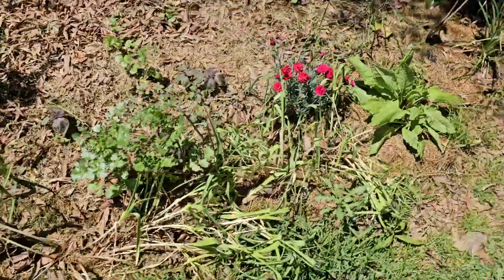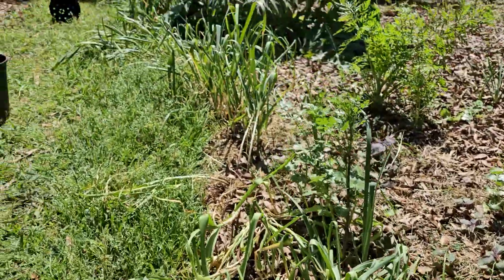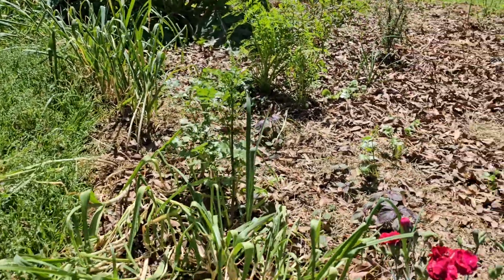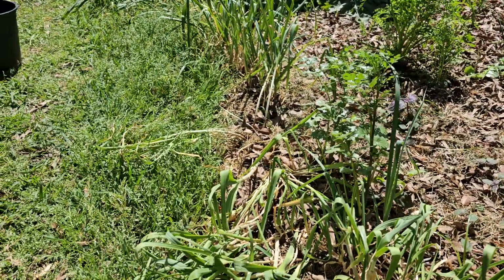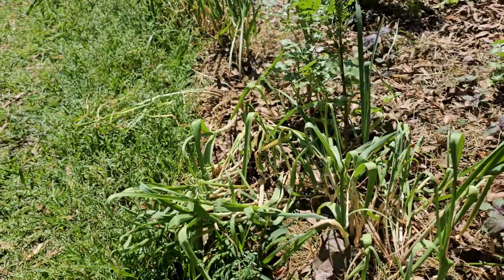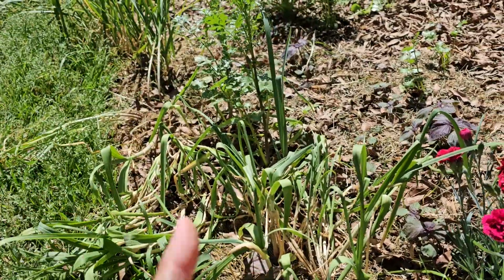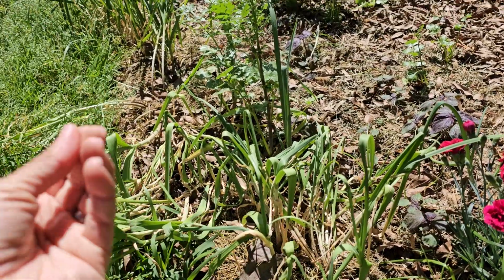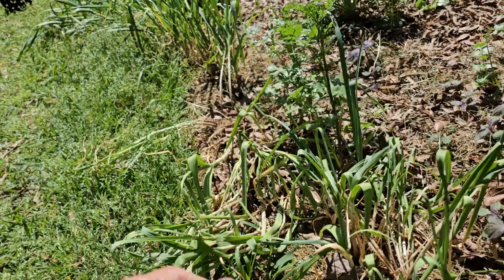Garlic is kind of at the end of the season. I grew garlic to block the ground area from the street, and it turns out it's really nice, a little hedge. Every year I chop it to the ground, and the new ones come up from the bulbs the next year, and it gets so bushy every year. It becomes like a perennial thing. It's really cool.